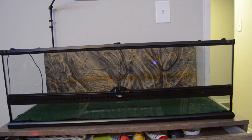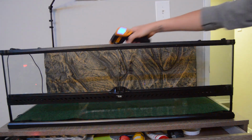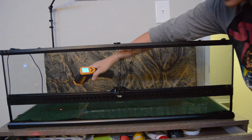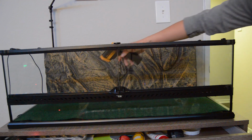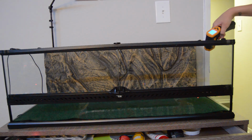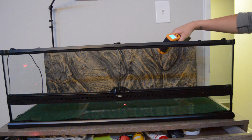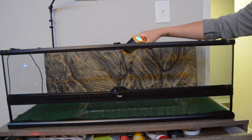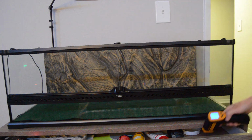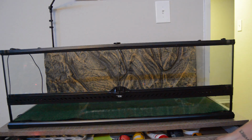All right, the carpet took a bit of playing around to get about right, but according to this temperature heat gun, we got about 90 to 91 degrees over here on the hot spot, so we're looking good. It's 77 at the coldest point, but we have a nice little gradient that will get a little stronger with the overhead heating. So let's get to putting the stuff in.